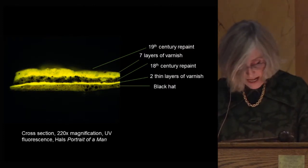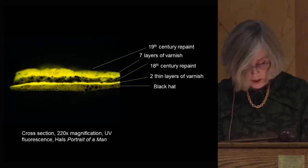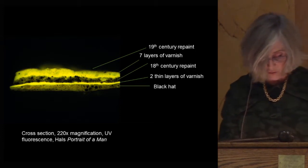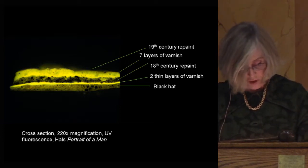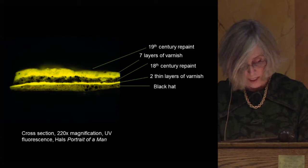When examined under magnification in ultraviolet light, two fluorescing layers of varnish, seen here as the thinner lower yellow line in the cross-section, were revealed between the hat and the subsequent paint layers. In between these two paint layers was a thick layer of varnish, not visible in this slide, but evident at higher magnification, suggesting the passage of time. Since varnishes are only applied after a painting is finished and about to leave the artist's studio, this information suggested that the painting left Hals's studio with the sitter wearing a hat.